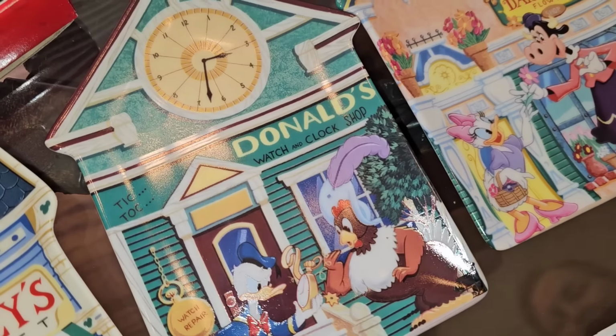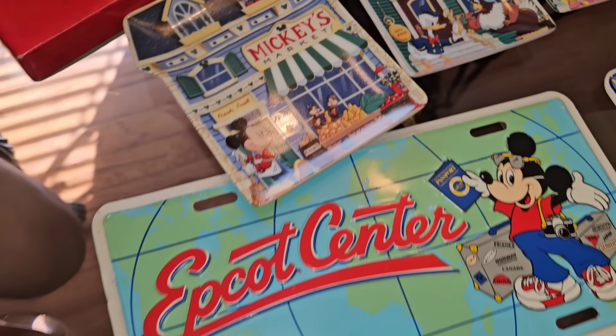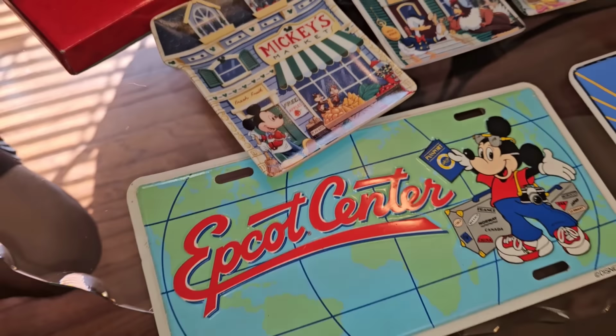So we have another really neat little plate set that goes side by side. Okay, look at this. Minnie's Bakery, Pluto's Daily Bark, Daisy's Flower, Donald's Watch and Clock Shop, and Mickey's Market. How cute. Aren't they cute? Look at this cute salt and pepper shaker. Do you see that? Those are salt and pepper shakers. They're almost too nice to put salt and pepper in.